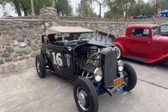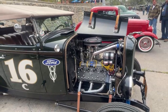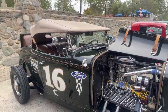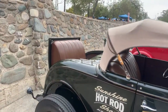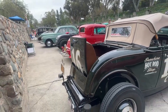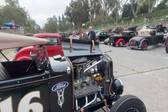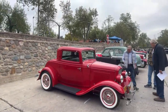This is a 32. The big difference in the 32 is that the V8 flathead, the 21 stud, was offered in 1932 for the first year, and the Model A would have a gas tank right here where this cowl vent is. But when they introduced the V8, they weren't able to get the amount of fuel pressure that they wanted, so they had to move the gas tank to the rear and put in a fuel pump. This rumble seat right here. So the 32, the body length is 2.5 inches longer to make up for that gas tank. Now, on the frame and the suspension, there's all kinds of differences, but if you're just looking at the outside body, it's really hard to tell if it's a 32 or 30, 31.